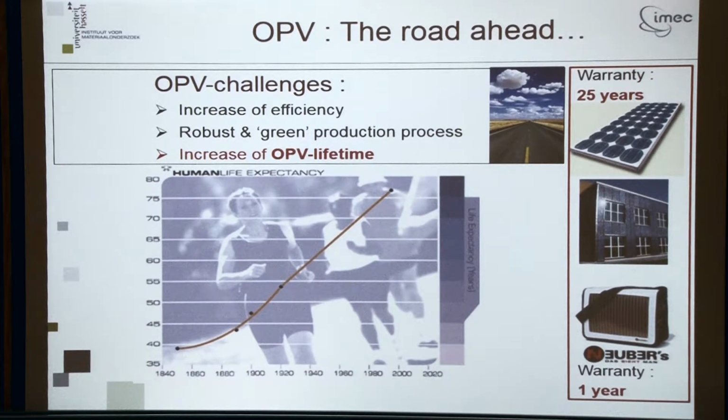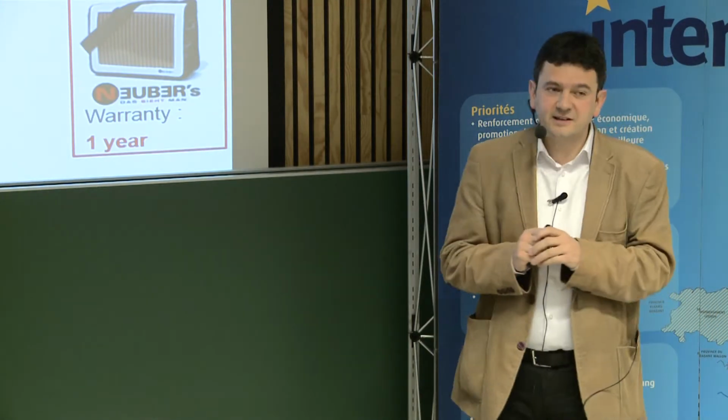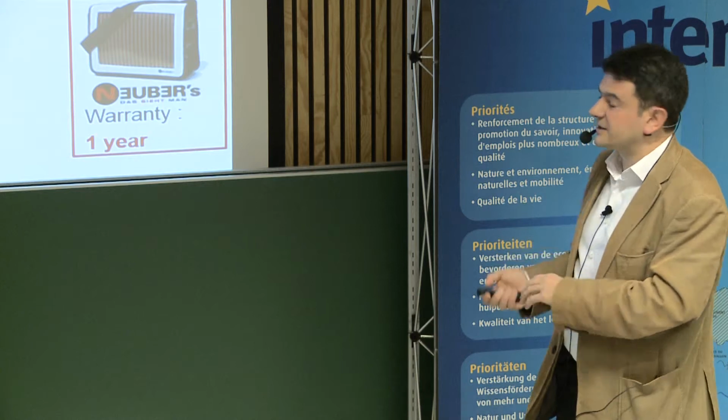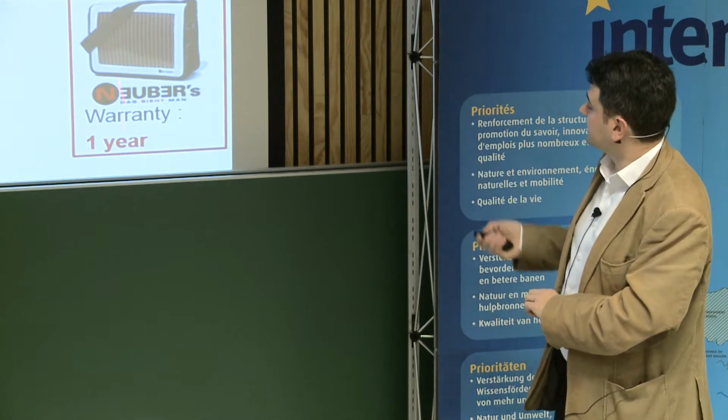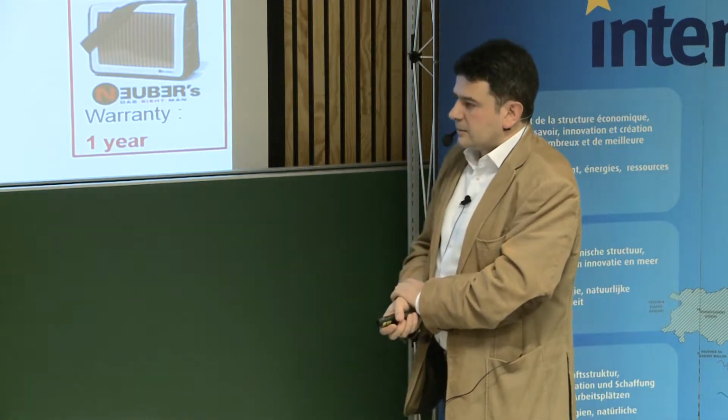If we look at silicon solar cells, the warranty that you get is 25 years. Some years ago, you could buy one of the first commercial applications based on organic solar cells. If you read the very small lines on the warranty of this product, you can find a warranty of 1 year. So you can see there's quite a discrepancy. There's a long way to go.